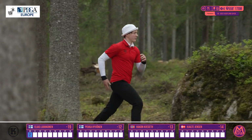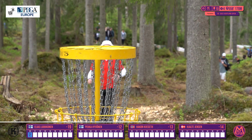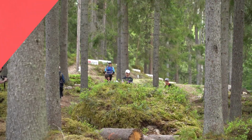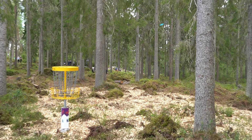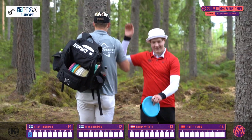How did you set that up? Wow. Oh my gosh. All right. It's just a little forehand flexor approach. Let's go, Elias. Holy cow, that was awesome. Wow. Looking good the whole way. Flex sidearm. Nothing but chains. Oh my God.